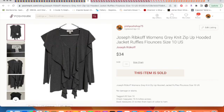I picked it up at a thrift store in the next town over, on one of their half-off days. So I think I paid about, I don't even remember. I want to say like $6.